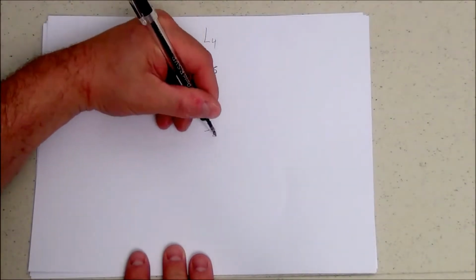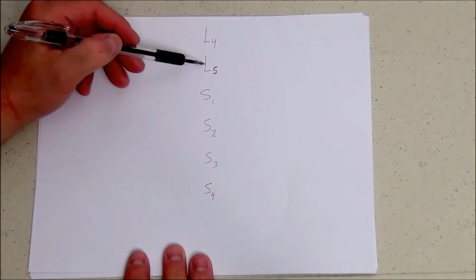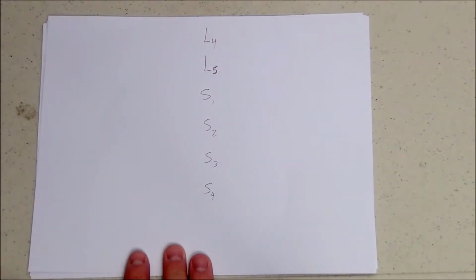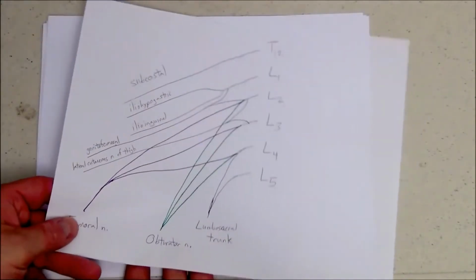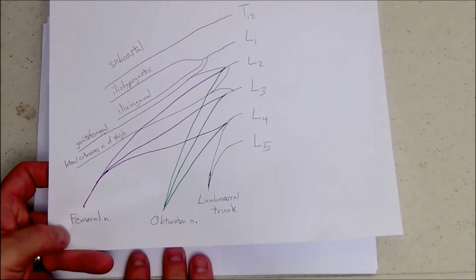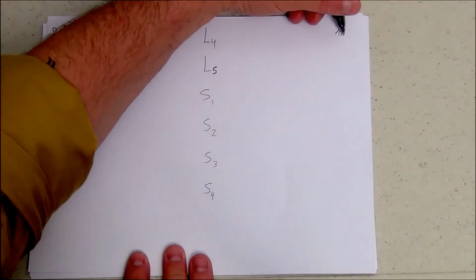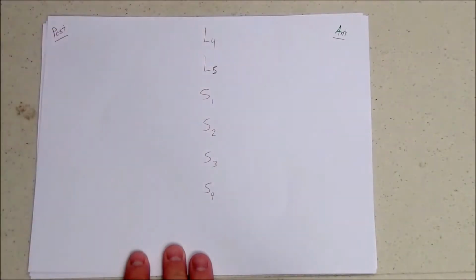S1, S2, S3, S4, symbolizing the lumbar and sacral contributions to the sacral plexus. And you may remember from a second ago that we had an anterior and posterior division of L2, 3, and 4, one going to the femoral nerve, one going to the obturator. We're going to do the same thing here, but instead of drawing all this stuff mashed up on top of itself, we're going to draw the posterior division on one side, and the anterior or ventral division on another.